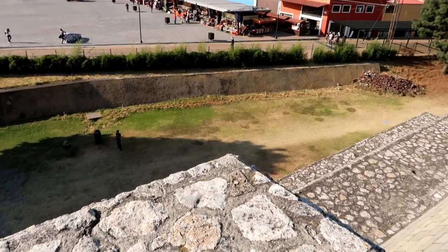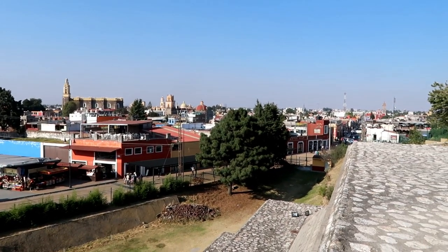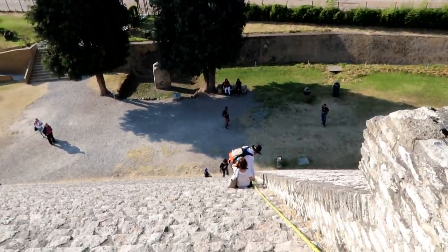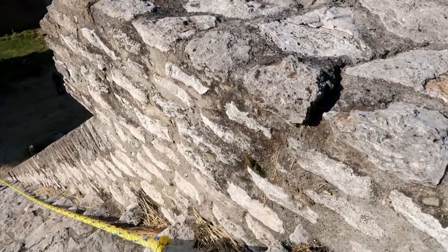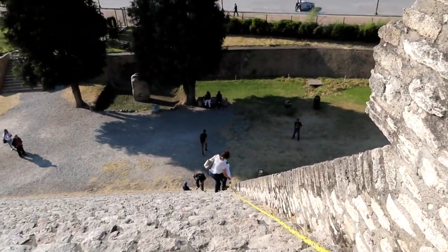So we made it up here and we have a gorgeous view of the little colonial town of San Pedro Cholula right behind me. Definitely go explore it when you do come here. We're not going to be filming it today because I'm with my family and just want to eat and not vlog there, but maybe another time. So if you are afraid of walking down, you can use this rope right here and just hold on as these people are doing. I'm not sure what I'm gonna be doing.